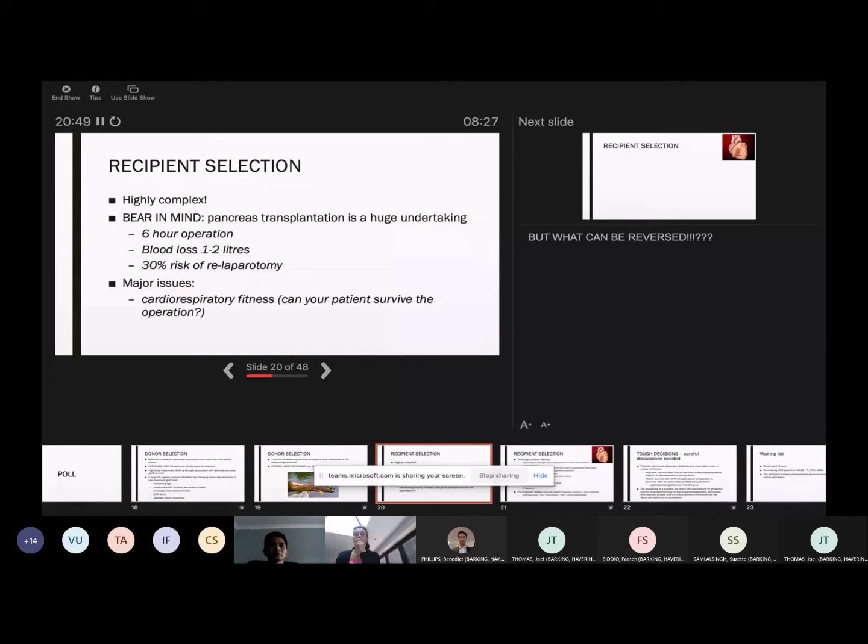Okay, moving on. So what type of recipients? This can be quite complex, but the main message really is they have to be fit enough to survive a 6-hour operation with blood loss. Even when everything seemingly goes very well, there's about 30% risk of having to take them back for a re-laparotomy.